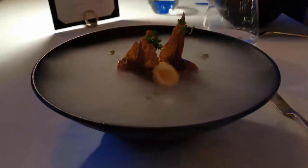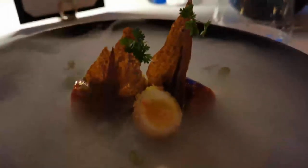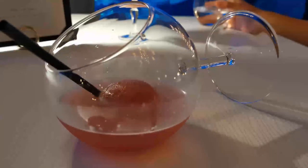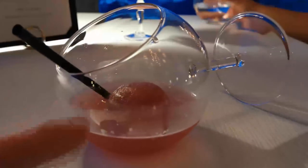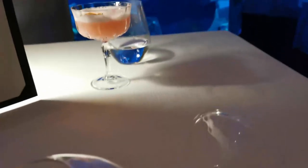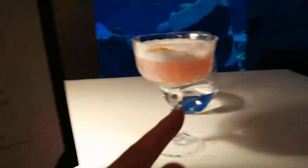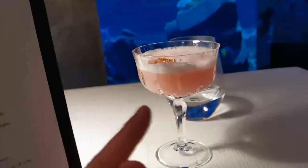Okay, this is stage two, and it's coming in a cloud. Oh, wow. This looks good. So I went for the Cosmosphere, which is really nice, super strong. It's got a big cranberry iceberg in the middle. It's quite nice. Yeah, very strong, this one. What did you have? Lady Lena. Lady Lena, that is one of the nicest cocktails I've ever tried in my life.